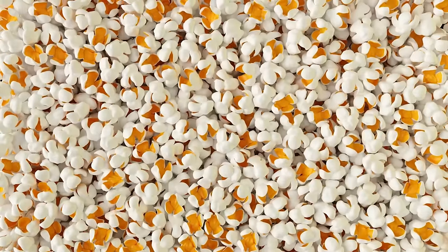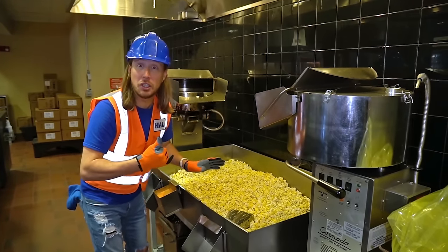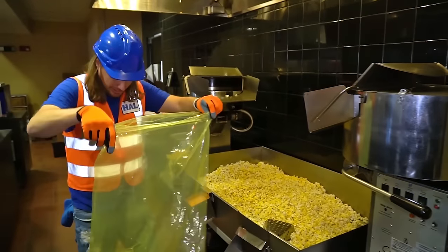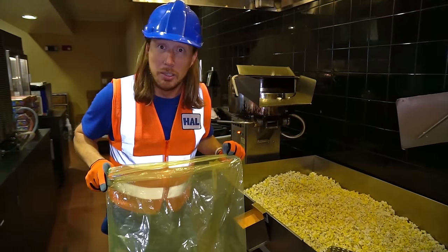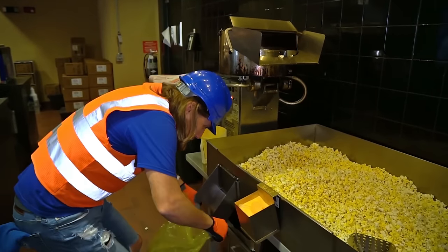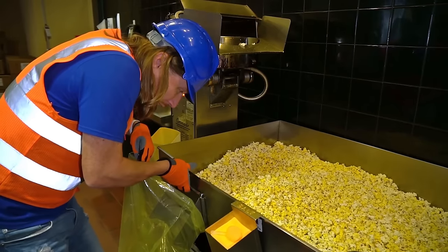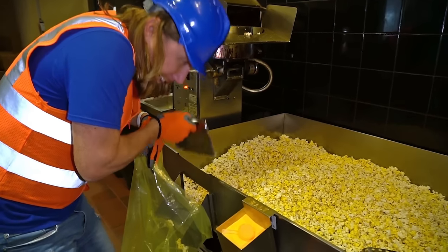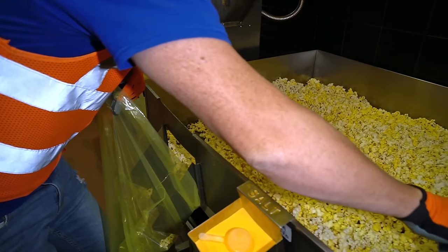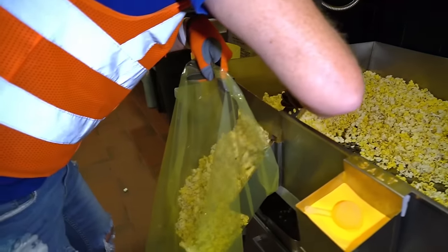Oh, yes. Now, we've got all our popcorn in our bin. Now we need to move it to the front, to the warmth. And this is how we do it. We've got this amazing, really cool bag. It's kind of yellow, like popcorn. All right, so we're gonna take this bag and we're gonna slide it right underneath this little chute right here. And there's a door. Check this out. You can fit that to the side. And then we scrape it into the bag. Check this out. Oh, yes.